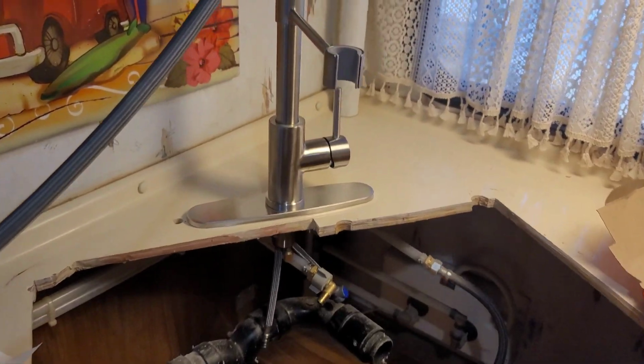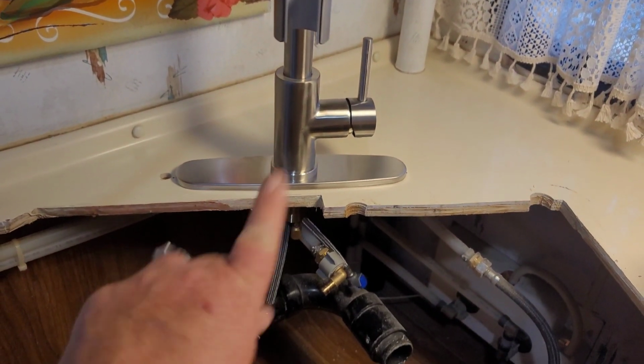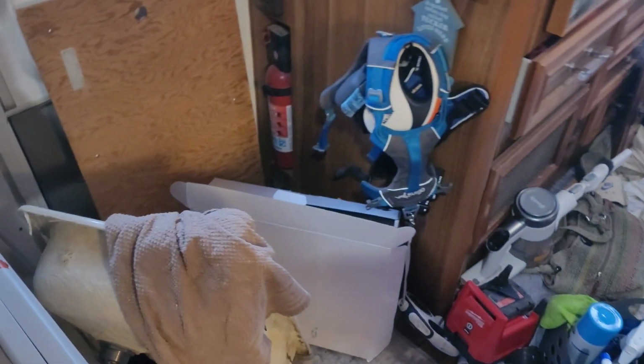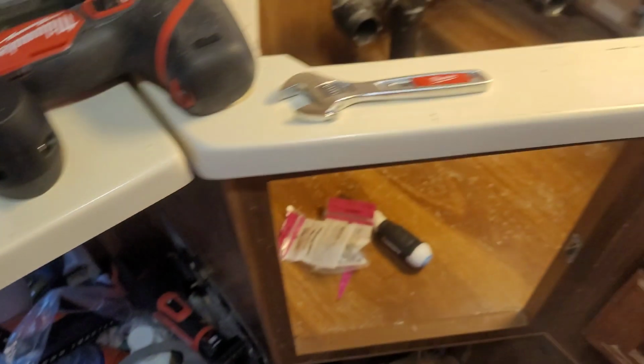So we had to cut a new hole for the faucet also, because the old sink, it's over here, it had the hole for the faucet and then the lines where you turn it on. So yeah, this is what we're doing.